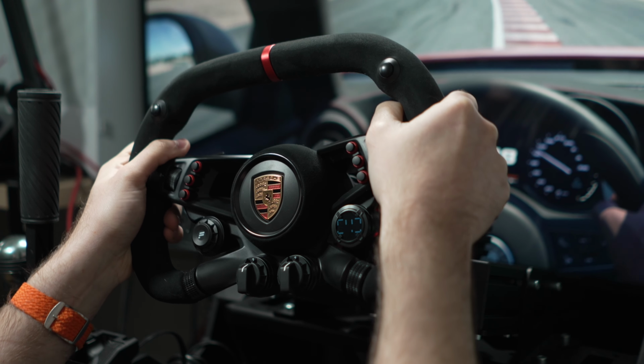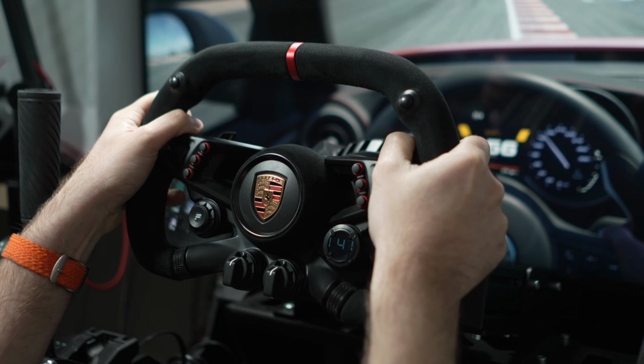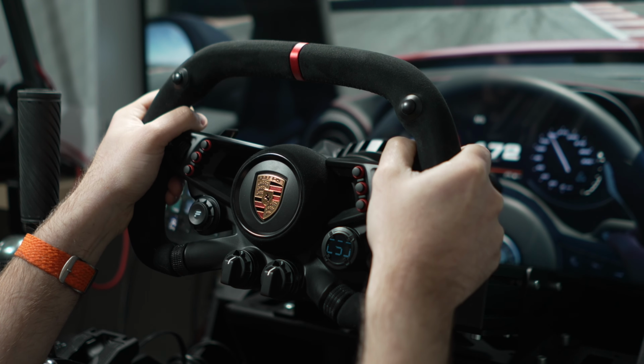Pretty good wheel. I hope that Fanatec brings this same type of logic and build into new wheels, and they really need new wheels, and they bring something that replaces the McLaren wheel and maybe a new version of the Formula One esports wheel that doesn't feel as dated as it does now.